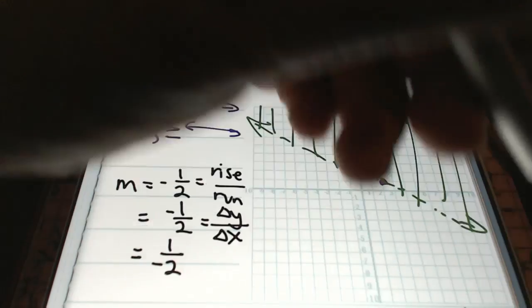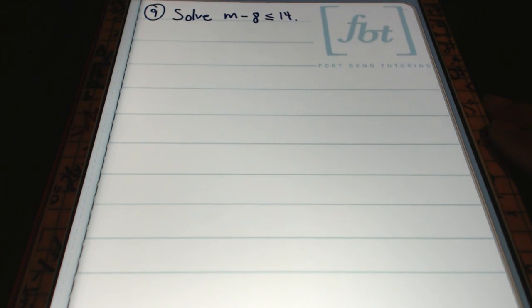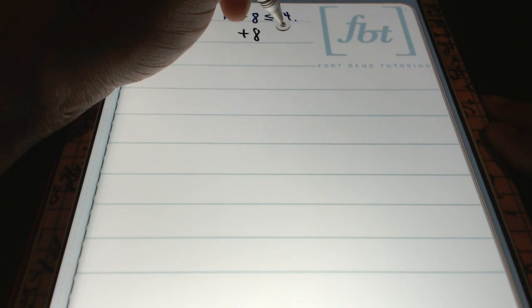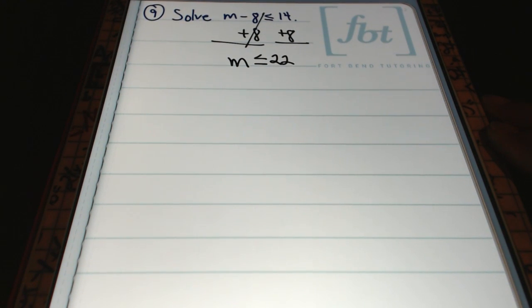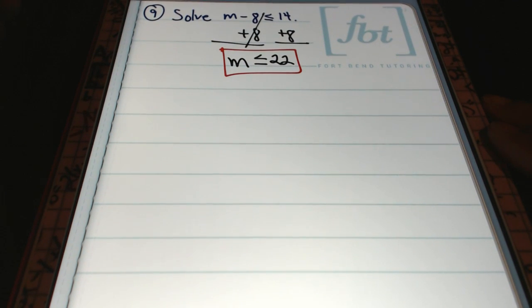We are moving on to our next problem, which is problem number 9. In problem number 9, they want us to solve the inequality m - 8 is less than or equal to 14. We'll not only solve this, we're also going to show the result on a number line. In order to solve this inequality, all you have to do is add 8 to both sides of the inequality symbol. That's it. So you'll have m is less than or equal to 22. This is the solution of the inequality. If all they want is the solution, then the answer is m is less than or equal to 22.